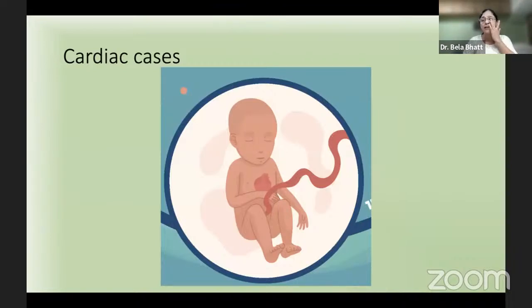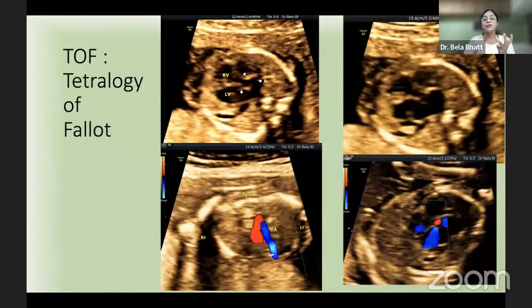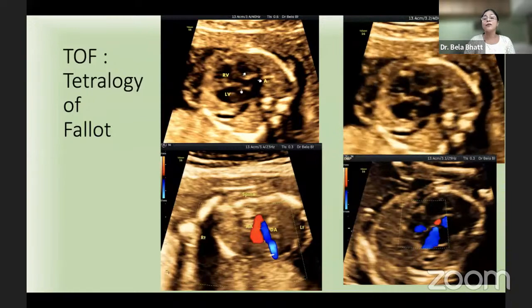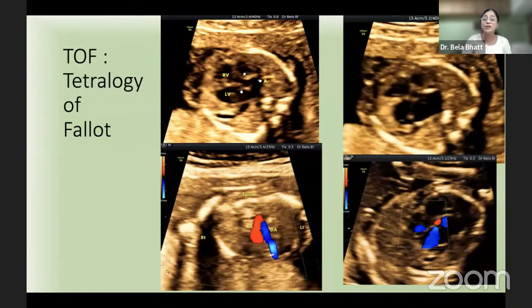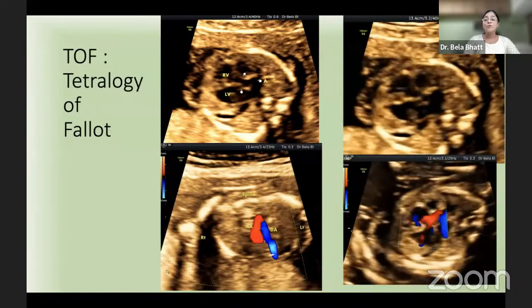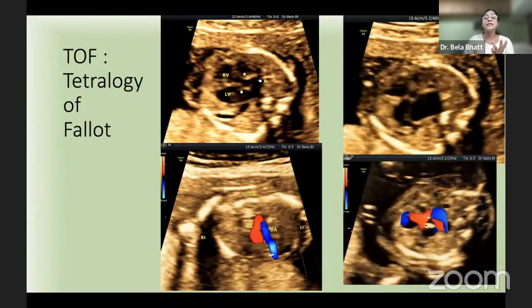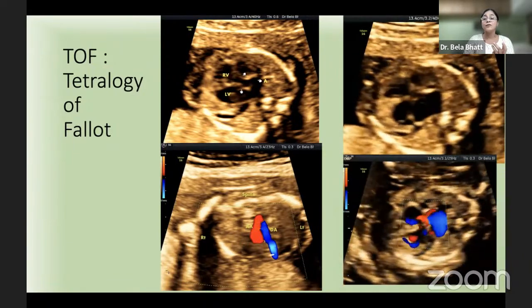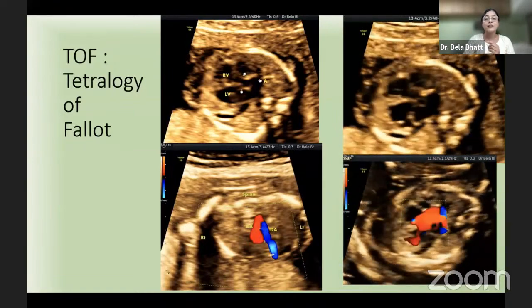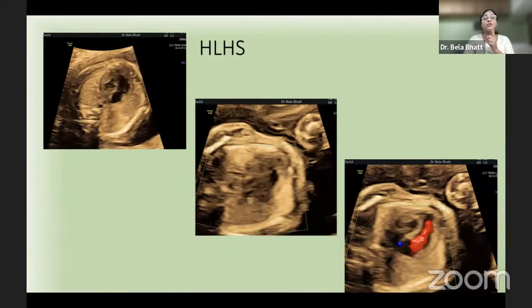Now, as far as cardiac cases are concerned, number one, remember, whenever we are not sure of a structural anomaly in cardiac anomaly, it's better to refer to an expert, because as previous speakers have mentioned, there's a lot of learning curve as far as diagnosing cardiac anomalies is concerned. So I'm going to just quickly show 3 cases. This was a tetralogy of Fallot where you can see the overriding aorta, and along with that, you can see that there was reversal of flow in the ductal arch. This was another case. Just quickly 3 cases, and then we'll discuss how to prognosticate cardiac cases.